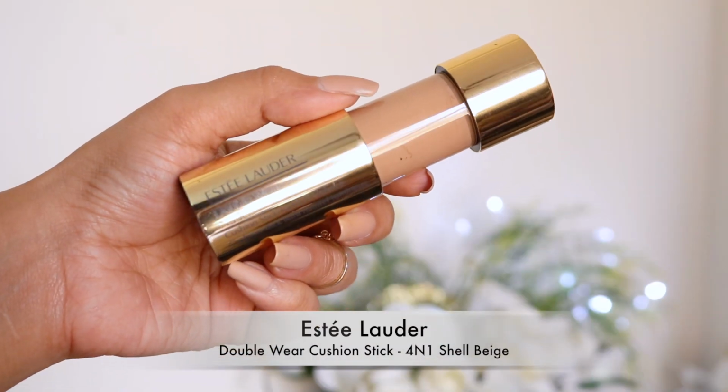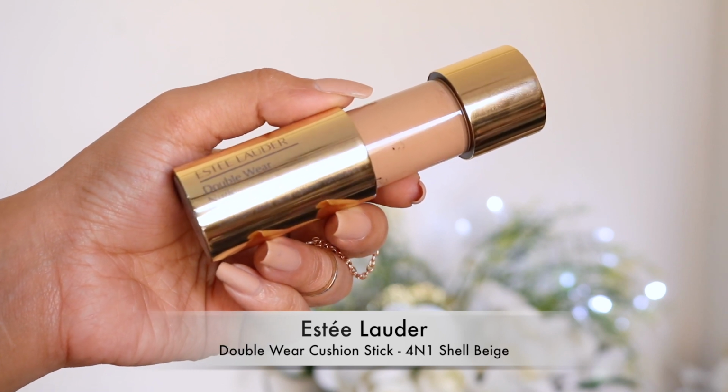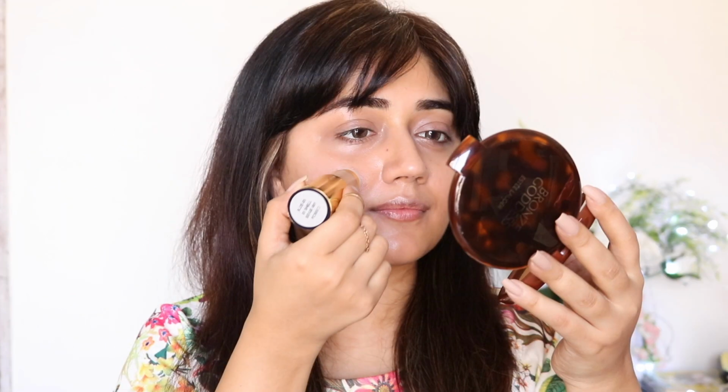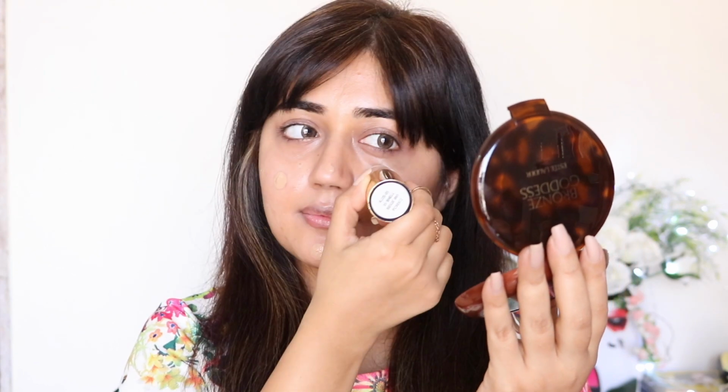Moving on to foundation, I'm going to use the Estee Lauder Double Wear Cushion Stick. This is a lightweight hydrating foundation. It's quite long lasting as well, and it gives a really beautiful, natural, glowy finish to the skin. And it comes in a cushion stick form, which is really easy to use, especially if you're traveling or on the go.